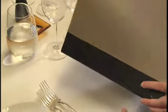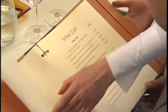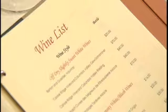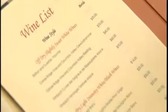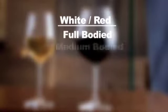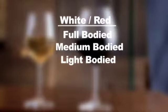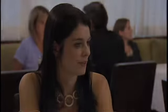One of the most helpful wine trends in restaurants these days is referred to as the progressive style wine list. This format is popular because it groups wines according to wine style. For example, there are 3 styles of white and red wines: full, medium, and light. One for sparkling wine and one for sweet wines. This type of list is a server's dream list because everything is done for you. All you need to do is ask the questions that will lead you to the wine category of your progressive list.